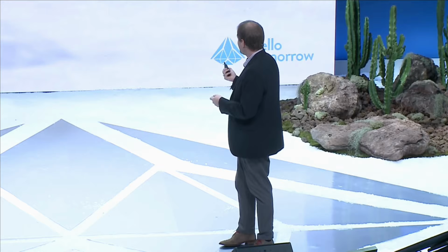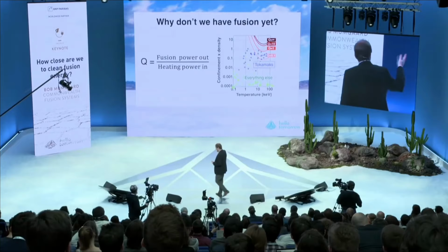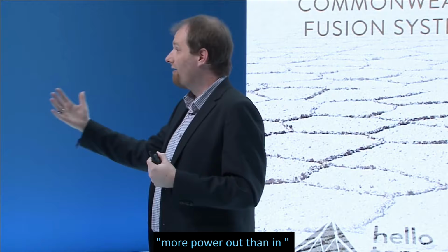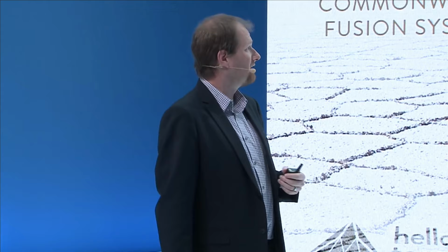Hello, it's good to be here today, and I'm talking about energy. This can be shown in a science space on a plot like this. We think of fusion as how much power out over how much it takes to run. We call that number Q. For the last 60 years that we've been studying this technology, it's been a race to higher and higher levels, closer and closer to more power out than in. That's sort of the threshold where you can see a commercial pathway. It's no longer just an experiment. It has a pathway to becoming useful.